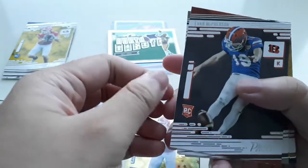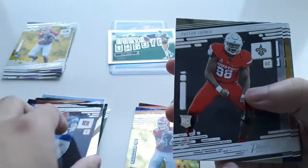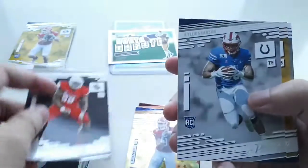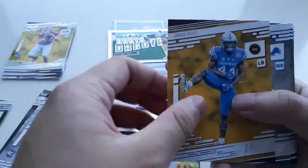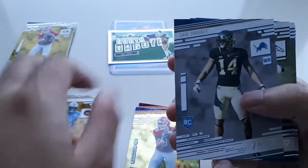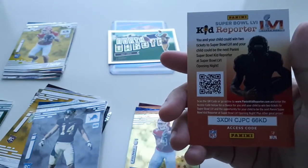Got a rookie kicker here. Pearson, we got a Peyton Turner, Kyle Granson, Jamin Davis, Sheet, and then I think the rest is just regular base. Good report card for anyone there.